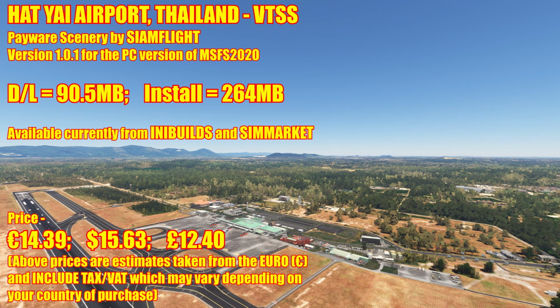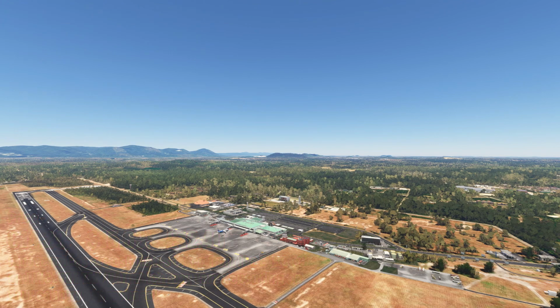I'll give you the Simmarket price, €14.39, which equates to roughly $15.63 US, or £12.40 UK. Those prices are estimates taken from the euro, and they do include tax or VAT, which in the UK is at 20%, but which of course may vary depending on which country you live in when you make your purchase. So let's have a look at features.